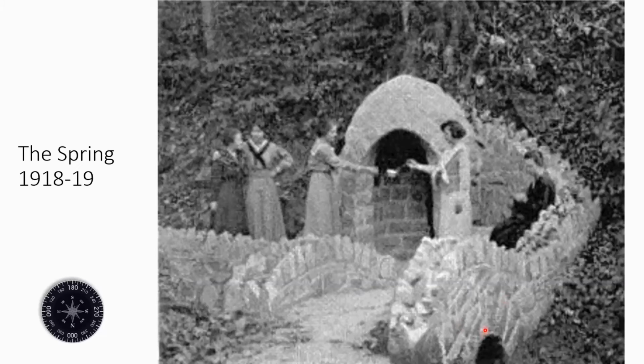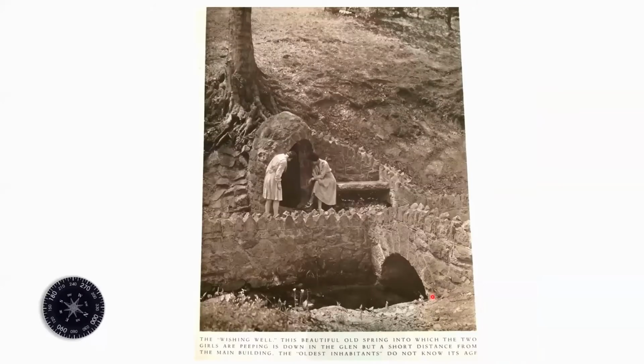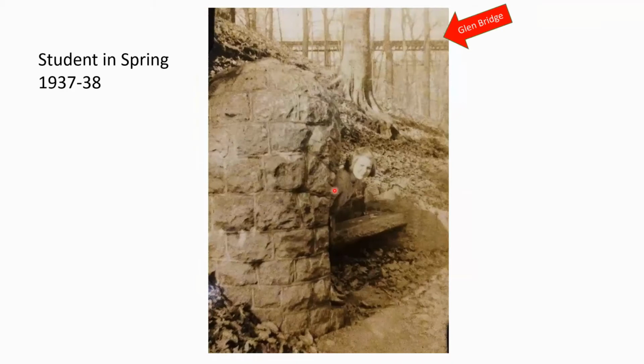Now here we've got the spring in 1918-19. And there's the spring now. Of course, the spring is suffering from the effects of water and water overflow as that tributary stream overflows at times with heavy rains. Here's another picture of the spring, a little bit uphill. Notice that there is a stone wall here and that there seems to be a path between that stone wall and the spring itself. Here's a student standing in the spring, peeking out, and there's this path.